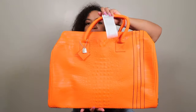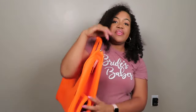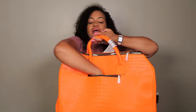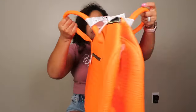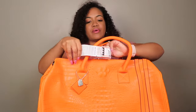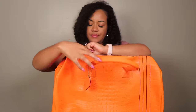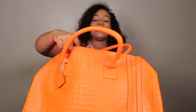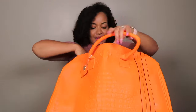So far, so good. I absolutely love the size. The straps are very thick, so if I wanted to carry it here, I could. There's a zipper in the back, which we all love, because you could just go in and get quick things that you may need without having to go into the whole bag. Boy, I done ripped the thing, but we're gonna open it anyway. So there's that. Ooh, it's a lot of space, y'all. Wow. It is a lot of space.